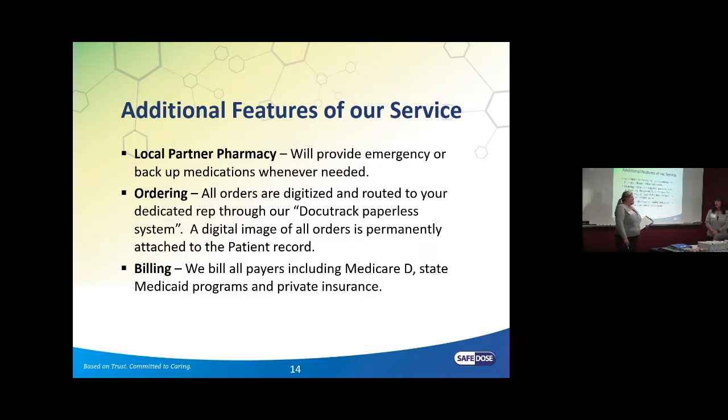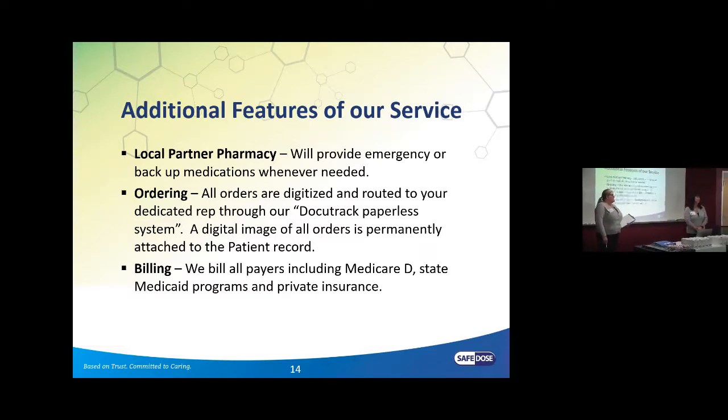So we partner with your local pharmacy, so you always have a pharmacy available to you. You'll never be without medications, and we want to make sure that's understood. We may be a few miles away, but at the same time, you will always have a pharmacy in your back door. And even after hours, we have a 24/7 phone service that will answer. The pharmacist on call will assist you in basically a similar fashion.